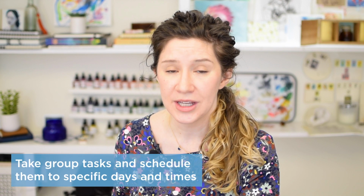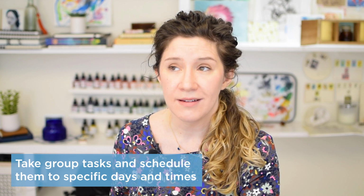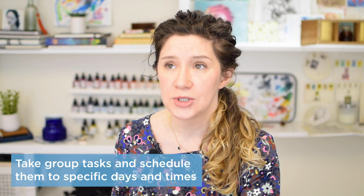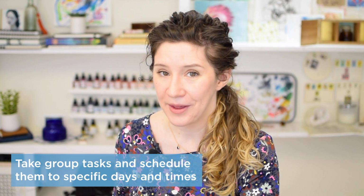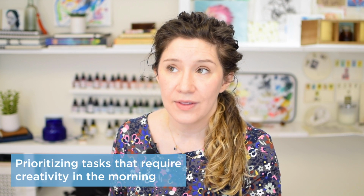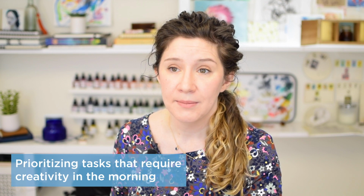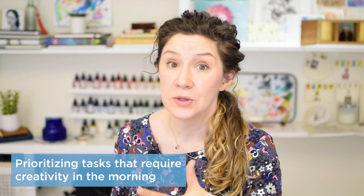So one other way that you can optimize that even more, another hack, is to take those grouped tasks and schedule them on specific days and specific times of day when you know that you're going to be the most efficient, the most optimally prepared to tackle them. What that looks like for me is that I am pretty much always prioritizing tasks that require creativity for the morning hours. I am my most productive by far, my most creative by far in the morning hours.